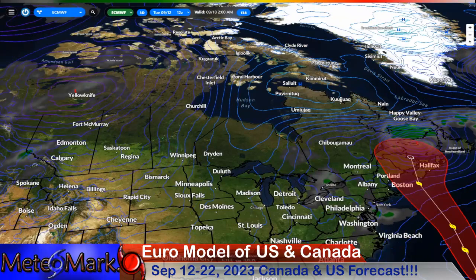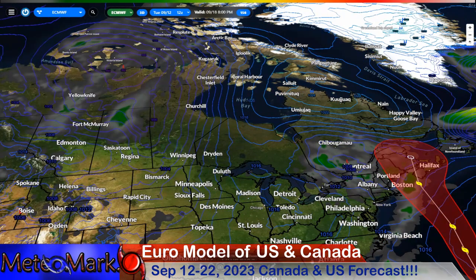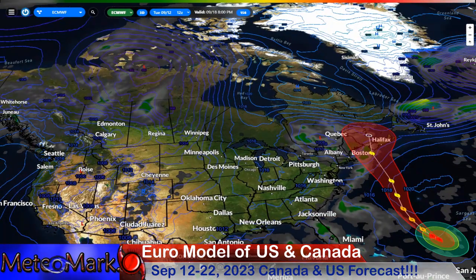So we're going to continue to watch it here, but still have some time over the next 3 or 4 days. An area of low pressure does start to form on the backside of this trough, though, right around Montreal. So we're going to get some inclement weather across parts of eastern Canada here, especially Quebec and parts of southern Ontario.